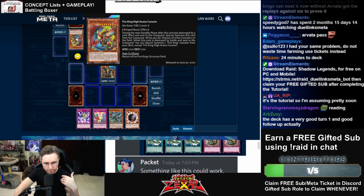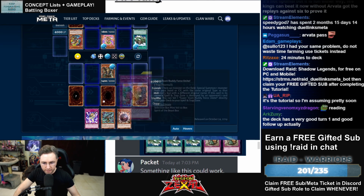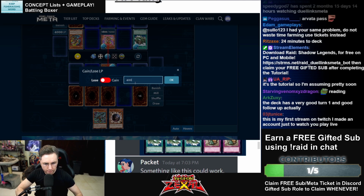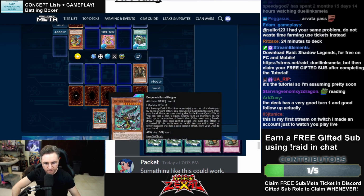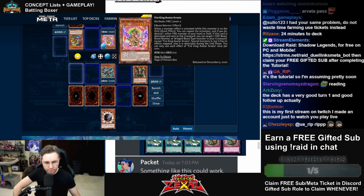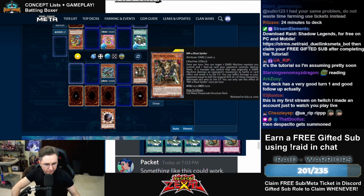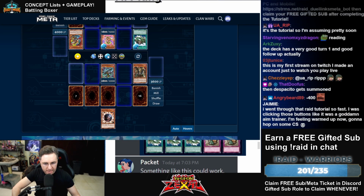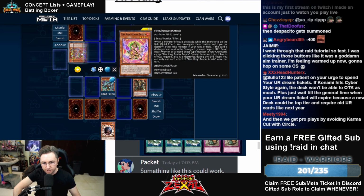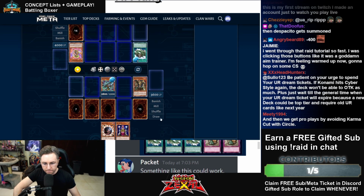So now Garunix, during the next standby phase after this card was destroyed by a card effect and sent to the graveyard, you could special summon this card from the grave. And when you do, destroy all other monsters. So we're pissed now. So now we swing the Blast Spider in, we take 400. And then we're going to activate the Desperado Barrel Dragon. Well, we baited because we wanted him to negate the Blast Spider and not the Desperado. We activate the Desperado effect to destroy the Arvata. Arvata then gets destroyed, and we draw a card.